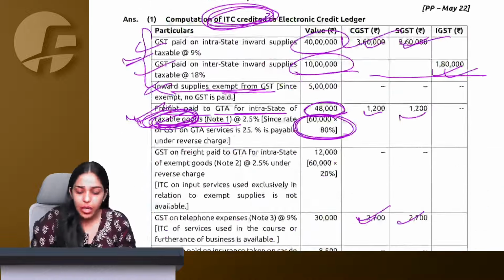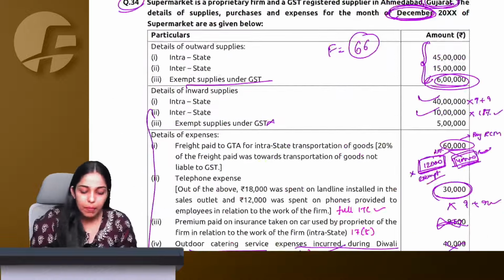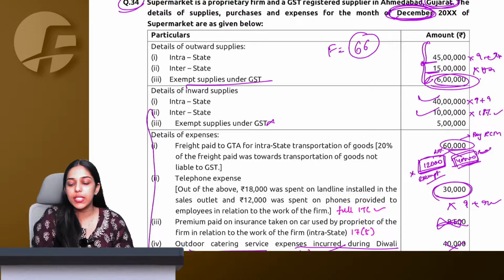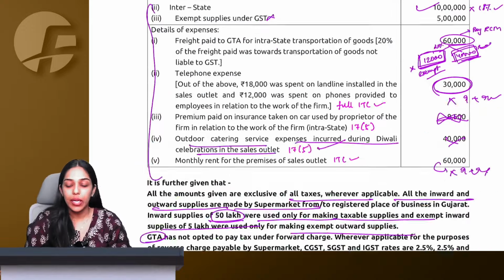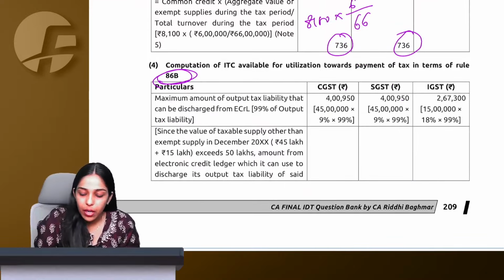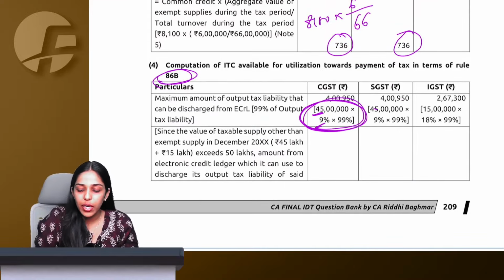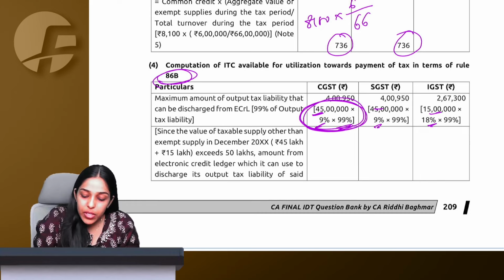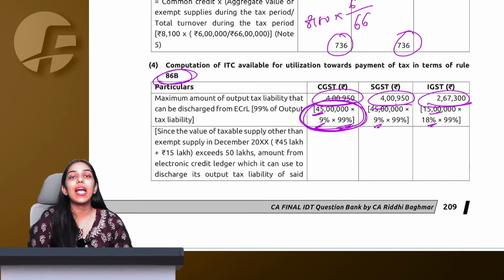Here, understand. My outward payable is 45 lakh into 9 plus 9 percent and 15 lakh into 18 percent. This is what I have to pay. Now I can only utilize 99 percent of it. So what I will do is 45 into 9, 45 into 9 and 15 into 18, into 99 percent. This is the maximum credit that I can utilize.